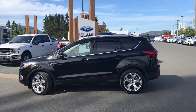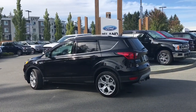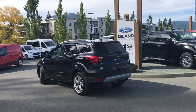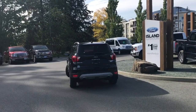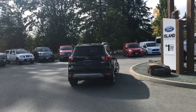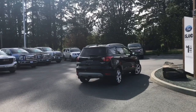Today we're looking at a 2019 Escape Titanium in agate black with black leather interior, seating for 5, 4 doors and a hatch. This has a 2-liter 4-cylinder EcoBoost engine, and it's an all-wheel drive. It also has a panoramic moonroof as well as backup camera and sensors, and it has a Ford Safe Smart and roof package, which includes lane keeping, adaptive cruise control, blind spot information, and panoramic moonroof.